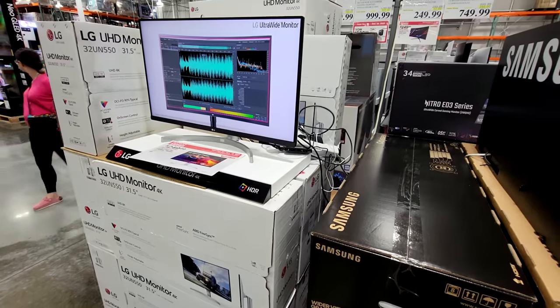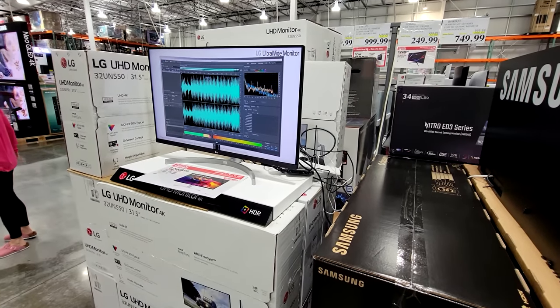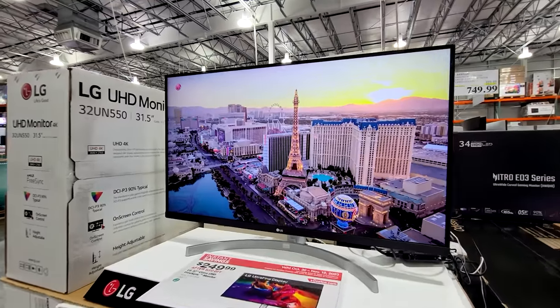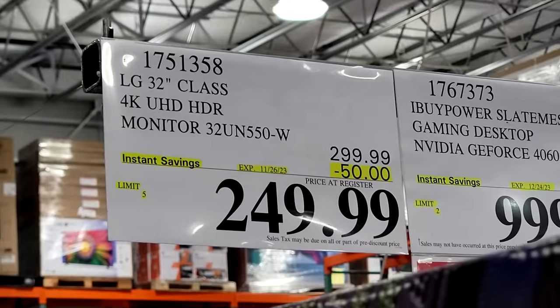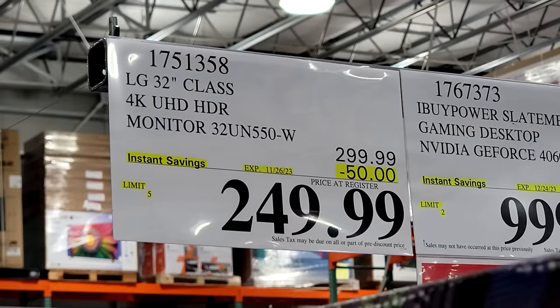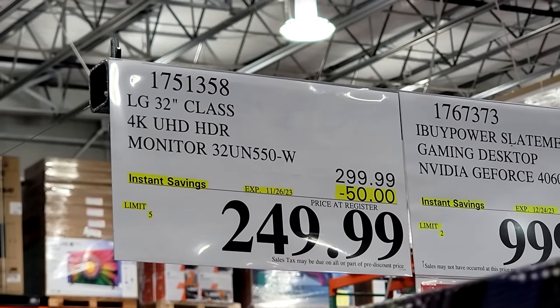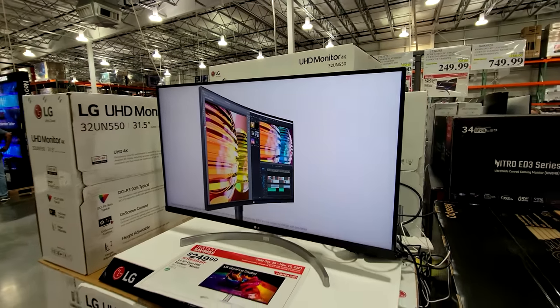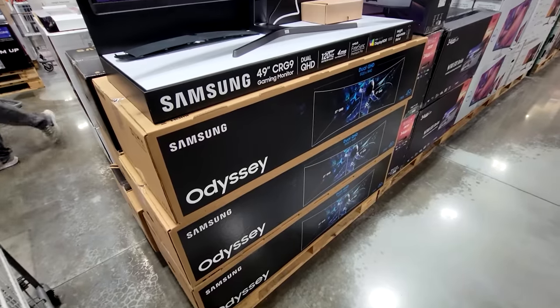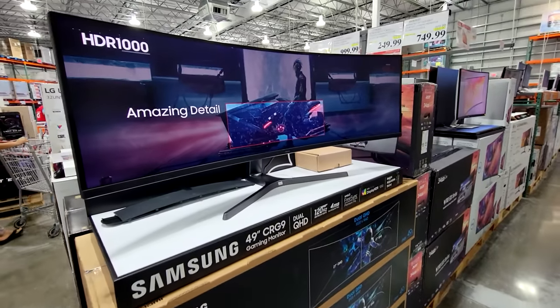Now here we have the LG 32-inch class monitor. This is a UHD, so it's 4K resolution. And it has a beautiful picture on it, too. And $50 off, down to $249.99. Now, this one, you only have until November 26th. So this sales price doesn't even last the entire Black Friday weekend. Now, I showed you the Samsung Odyssey monitor here, the gaming monitor, the 49-inch.